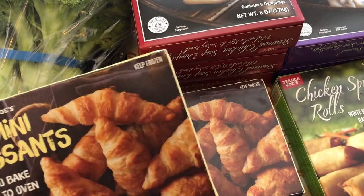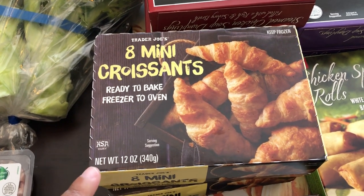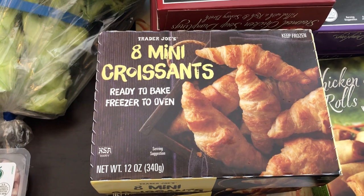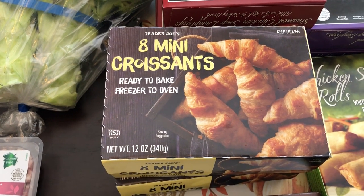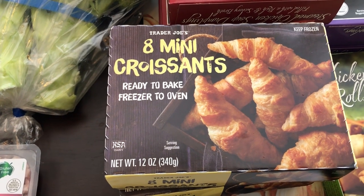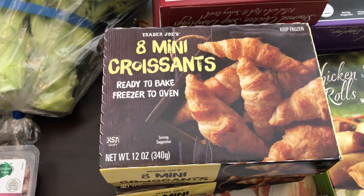Also grabbed some mini croissants. I tried these for the first time, I guess it's been a couple of months ago. They are really good, and that is why I got two boxes. You can bake these directly from the freezer, which is what I did the very first time, and they were good. The second time, I let them thaw out for maybe an hour or so, and they were still good. But the last time that I made them, I let them completely thaw out and proof, and they were delicious. They say mini, but they're actually a pretty good size, especially if you let them thaw out and proof. I would definitely recommend letting these thaw out before you make them because they are phenomenal.